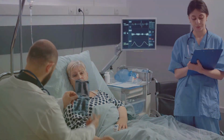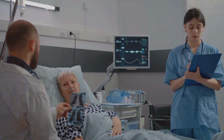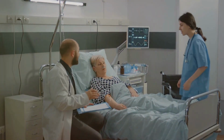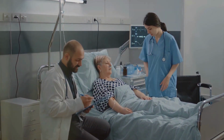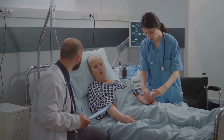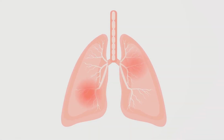The importance of mechanical ventilation extends beyond just keeping the patient alive. It provides the necessary time for doctors to diagnose and treat the underlying condition causing respiratory failure. By taking over the work of breathing, mechanical ventilation also allows the body to conserve energy and focus on healing. However, we must also acknowledge the limitations of mechanical ventilation. You see, it's not always a perfect solution.